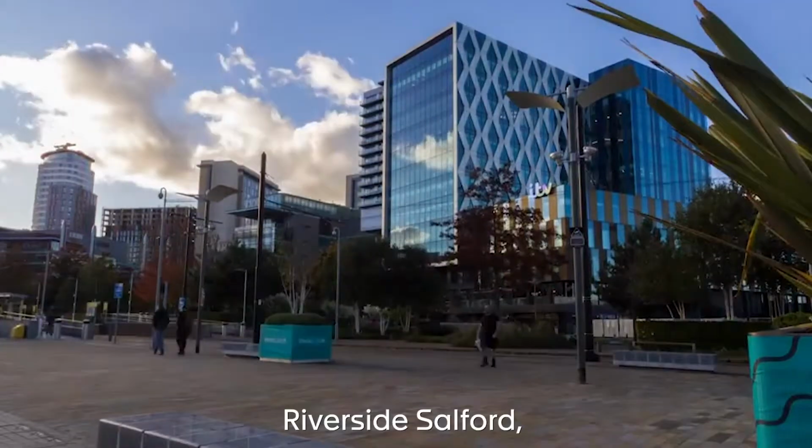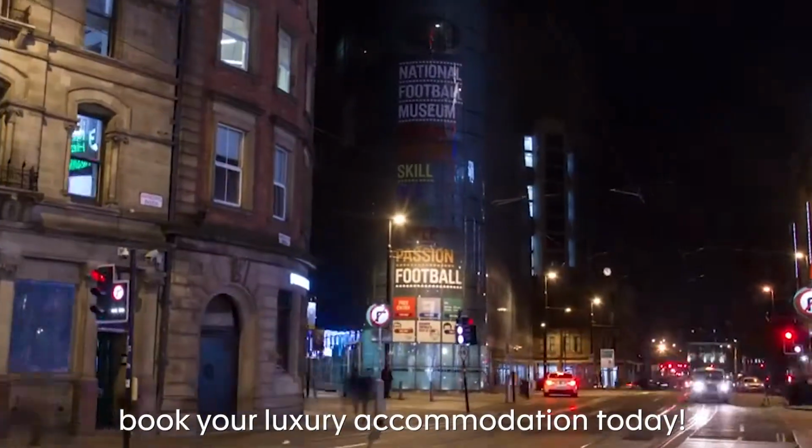Riverside Salford. Book your luxury accommodation today.